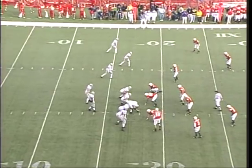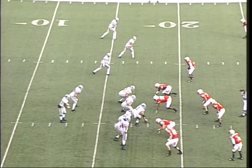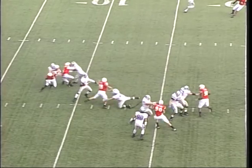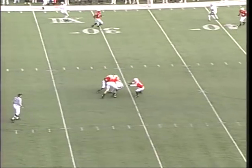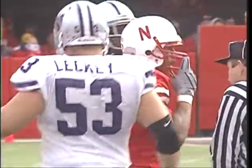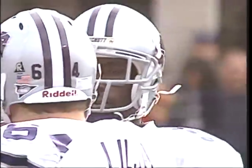3rd down and 9 Wildcats from their own 18 with trips to the left, and Roberson in the shotgun. Back there with him is Travis Wilson. L to throw, flushed out of the pocket, throws, caught by James Terry for a first down at the 31-yard line. Perfect throw, 13 yards, and TJ Hollowell to stop.